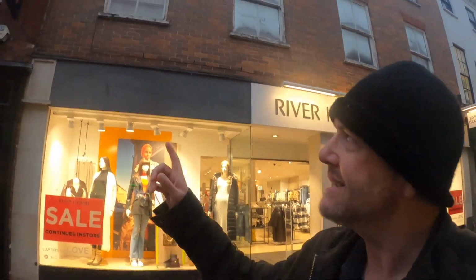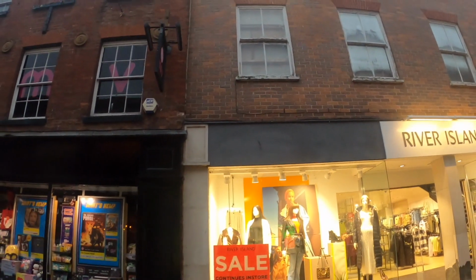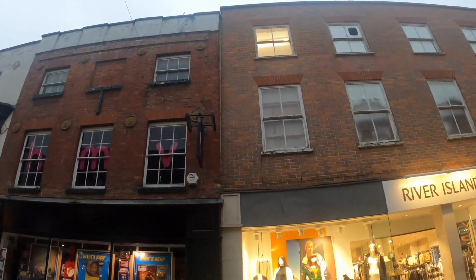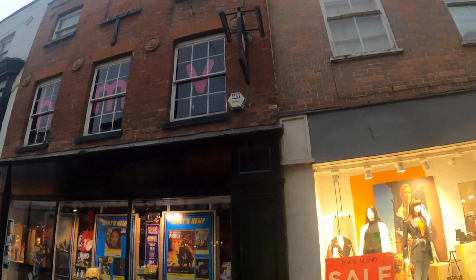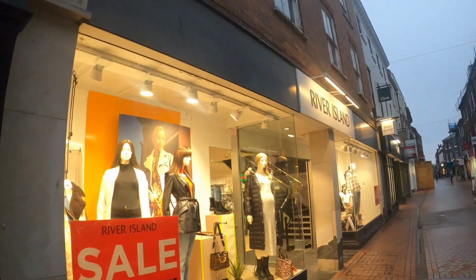So by my best estimate, Roger Taylor, the drummer of rock band Queen, was born or lived in one of these houses until he was about 7 years old before he moved to Cornwall. He might have even looked out of one of these windows. And I think the people of King's Lynn need to get one of these signs saying Roger Taylor, born 1949, right here. Come on, King's Lynn. Well, that's it. Back to the hotel again after that pilgrimage to Mr. Taylor.